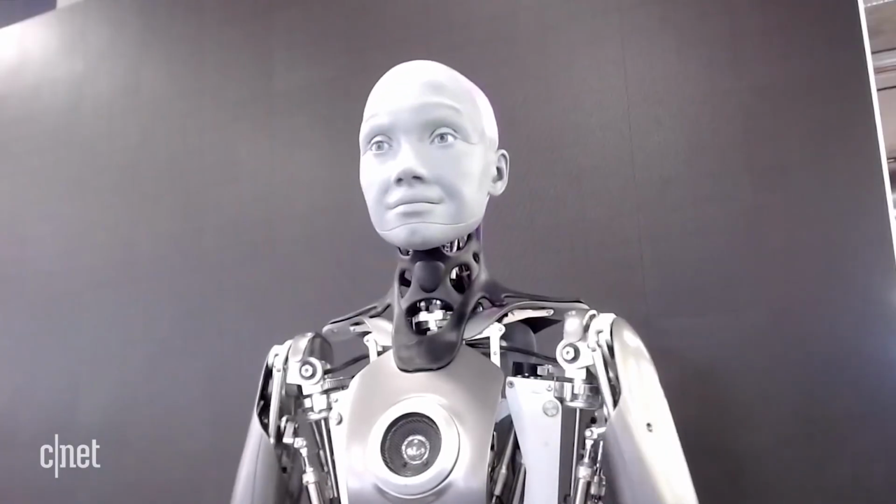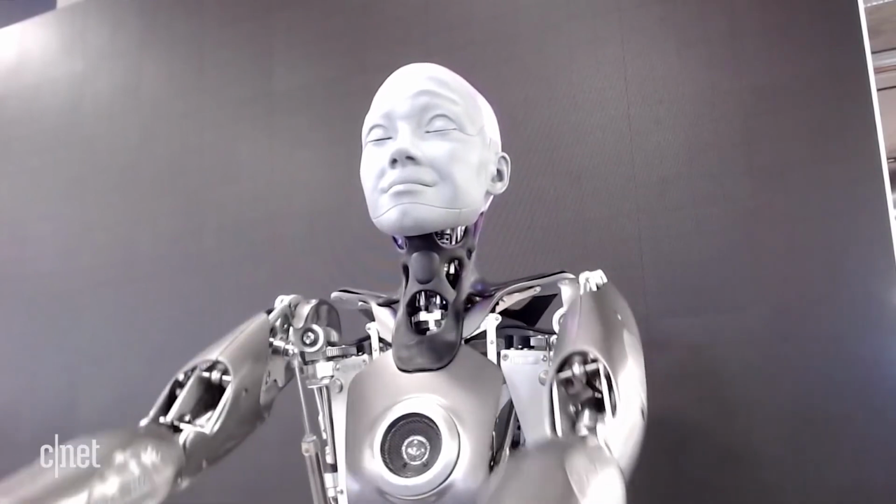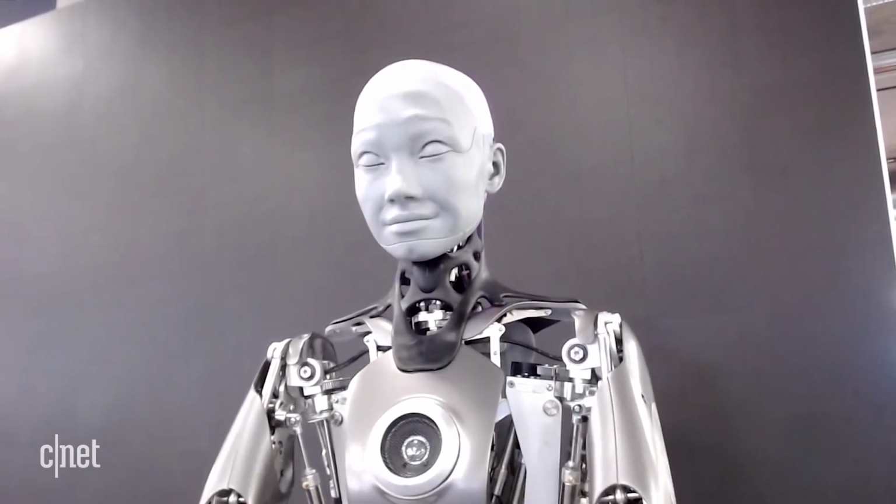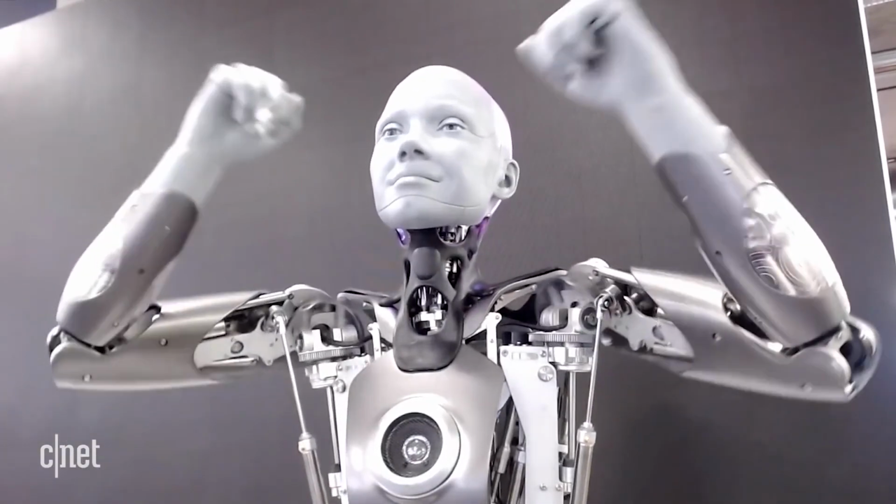So this is why we created the artificial body. The artificial body is a human-like form that everyone can relate to and everyone can interact with without having to look through a user manual.